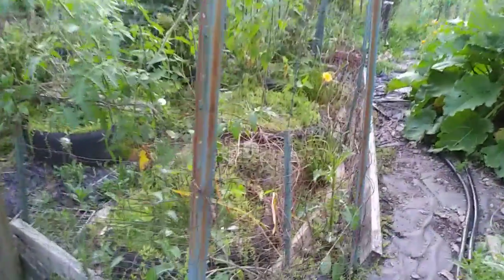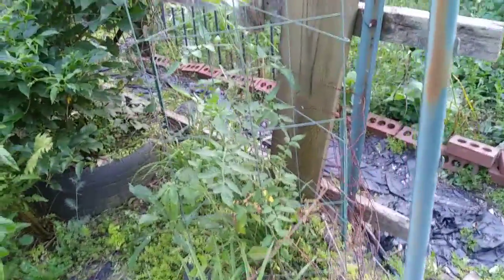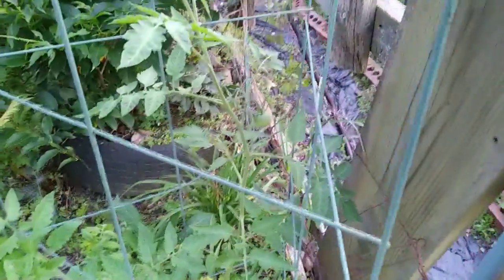Not a whole lot of progress in the tomatoes category back here. Good green growth. But it looks like the only fruiting we're seeing is this right here.